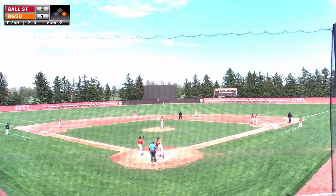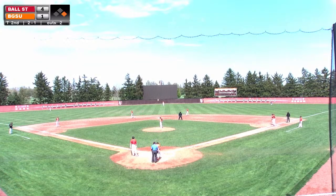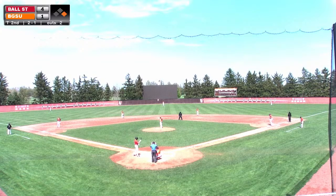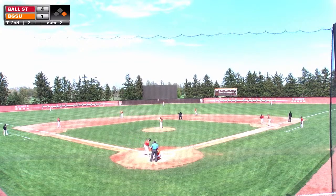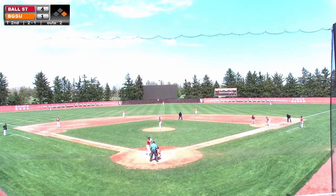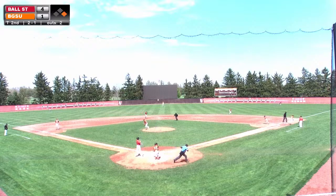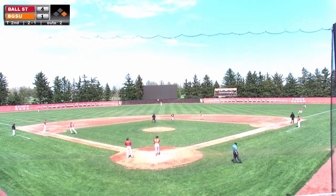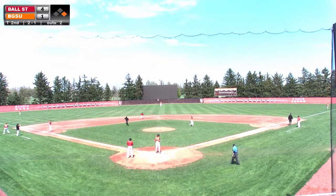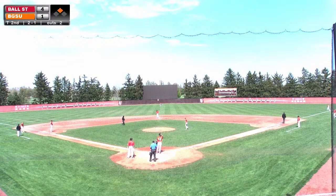Check swing, called strike. Chase Sebi an RBI single. Noah Navarro a 2-run single here in the Cardinals' second. 4-1 Ball State. 2-1, instead throw to first and threw it away. BG's 4th error of the day. Coming around second, Navarro thought about it, but holds on there as Tyler Haas finally chased that ball down and returned it to the infield.